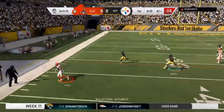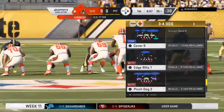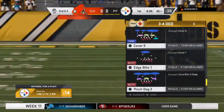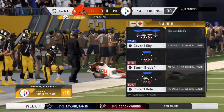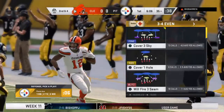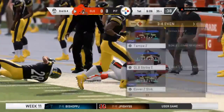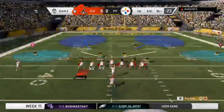They'll look to throw here on first down. They'll get this one complete to Zay Jones. A gain of 6 there on first. A 6-yard pickup brings up 2nd and 4 at the 35-yard line. 6 yards was the pickup on the last completion, so here's 2nd and 4.